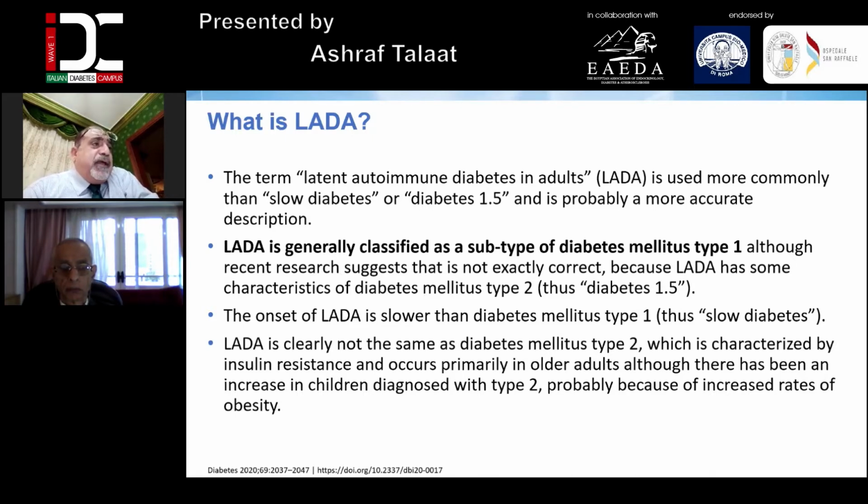LADA is generally classified as a subtype of diabetes mellitus type 1, although recent research suggested that this is not exactly correct because LADA has some characteristics of type 2 diabetes mellitus, thus diabetes 1.5. The onset of LADA is slower than diabetes mellitus type 1, thus slow diabetes. And LADA is clearly not the same as diabetes mellitus type 2, which is characterized by insulin resistance and occurs primarily in older adults. Also, there has been an increase in children diagnosed with type 2, probably because of increased rates of obesity.